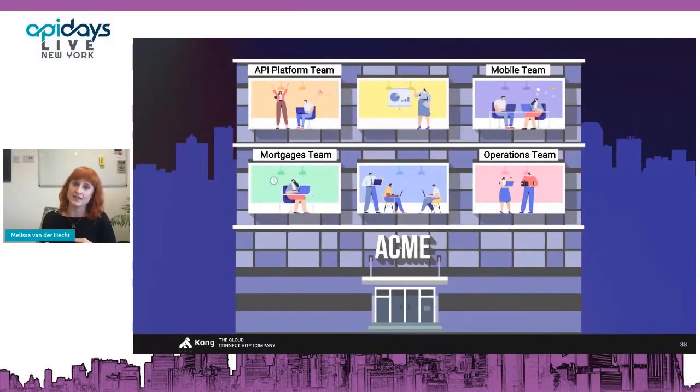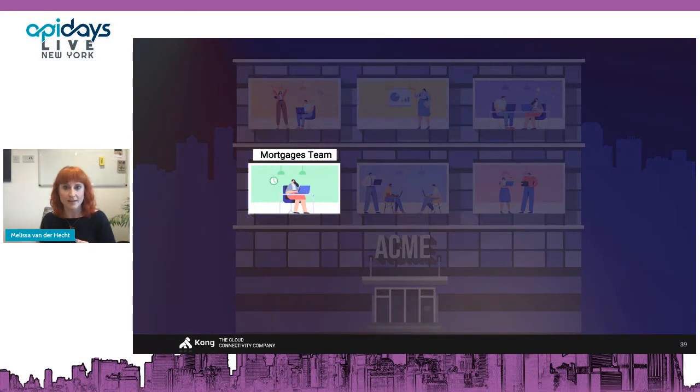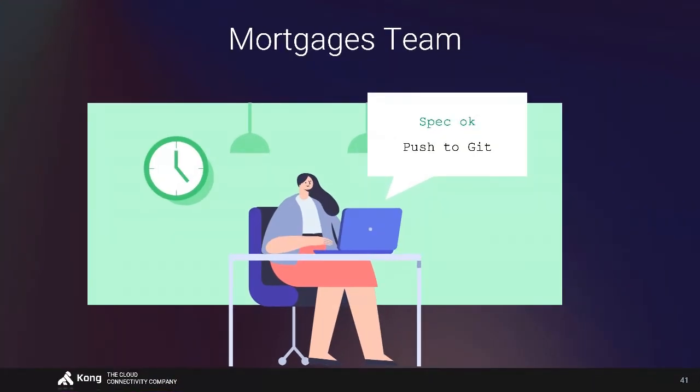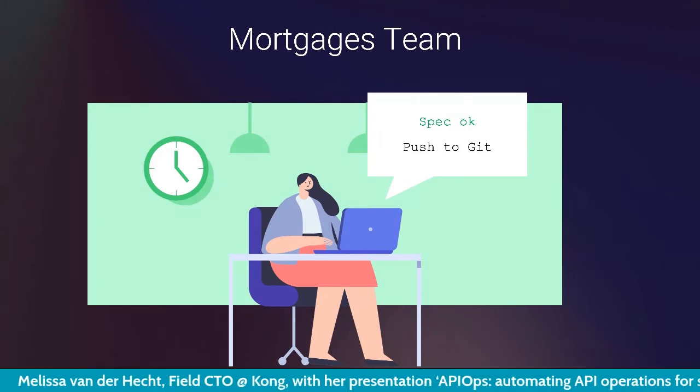Acme have just adopted API ops, and in the mortgages team, Emily's working on another API. As before, she's following best practice by doing this design first. But unlike before, the tool she's using to create her design gives her instant feedback on it, so she can make sure herself that the spec she's building doesn't violate any policies. She skipped out several days of back and forth with the API platform team getting this right. Instead, it takes her just a few minutes herself.